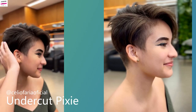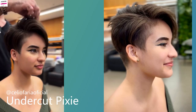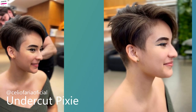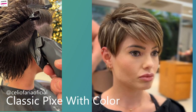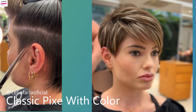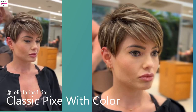This could also be named a long Pixie, but because it does have that undercut, it does have more of a shorter feel to it than a longer Pixie would. But I think that this style looks absolutely gorgeous. Love the winged eyeliner. You guys know I always have to talk about the makeup as well.